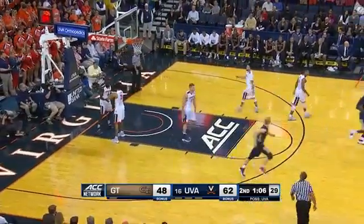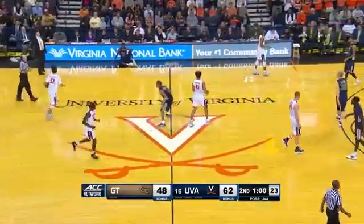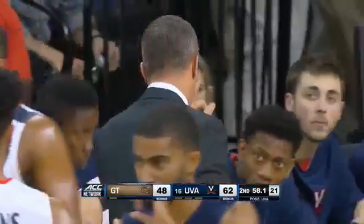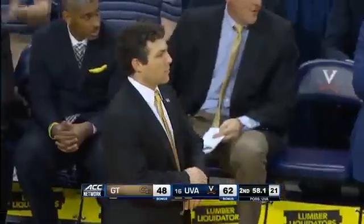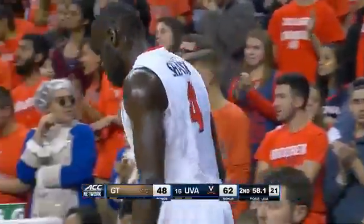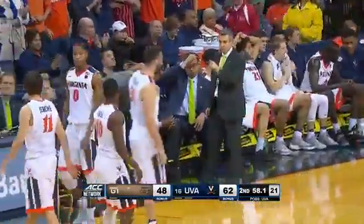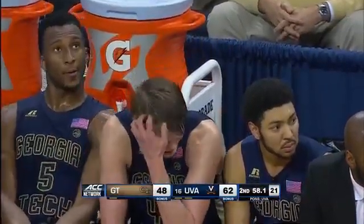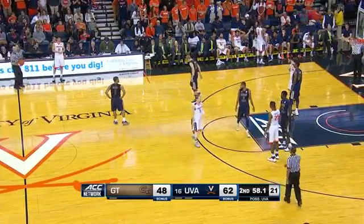Lammers missed the front end of the 1-and-1. Josh Pastner has brought A.D. Gay, Kellen McCormick, Jodan Price onto the floor with Jackson and Lammers, and now Tony Bennett going to take a timeout, literally just to get some guys on the ball on the floor. Ty Jerome, Mamadi Diakite, and Jared Reuter will check in. Sylvester Obanda has come onto the floor for Georgia Tech here in the final 58 seconds.